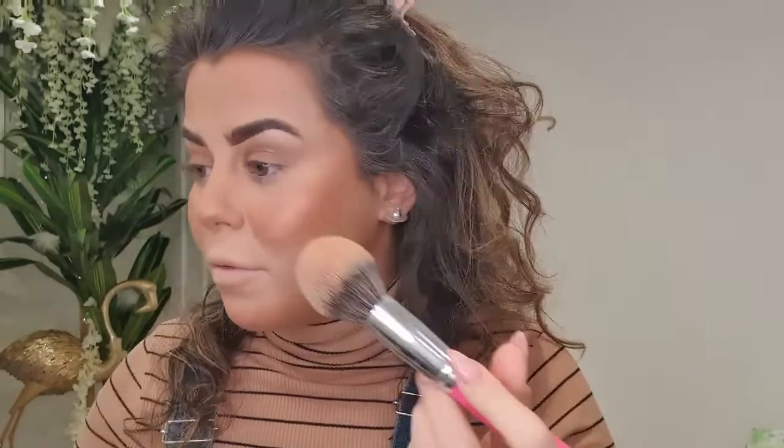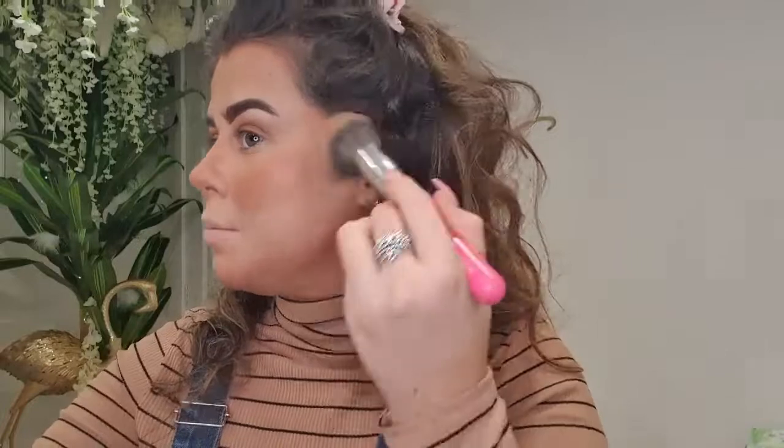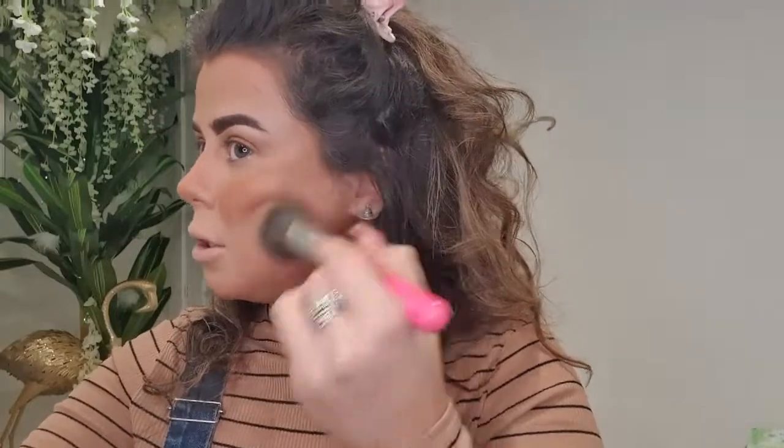Love it. So I'm going to go back in with my bronzer brush, which was the number 24, and I'm just going to make sure it's all blended together. There's nothing on this. I'm just going to blend my whole face together. I know you're thinking, that's really, really dark, but that's how I like it, honey.